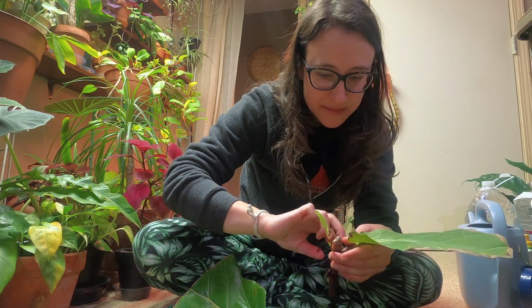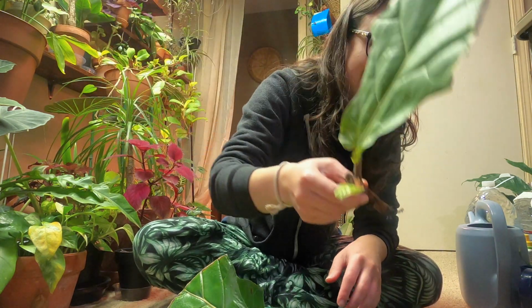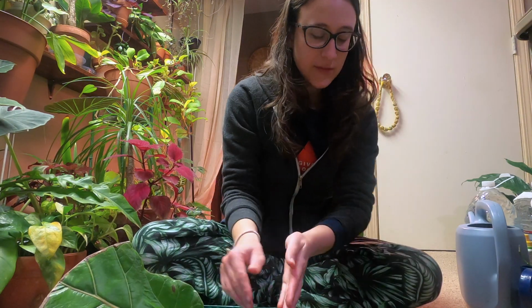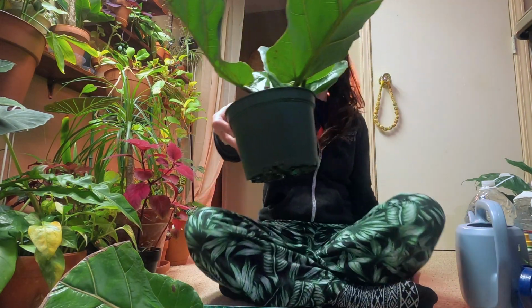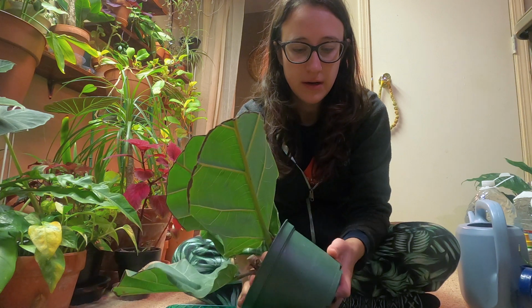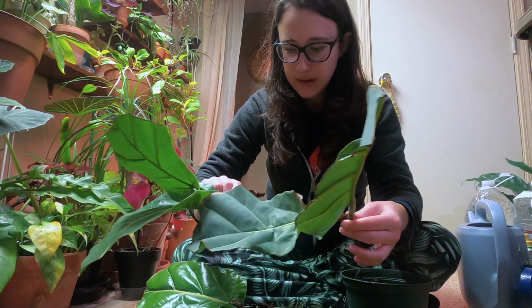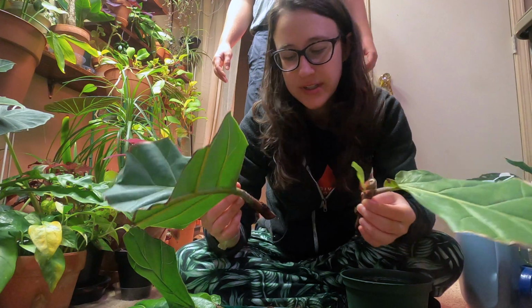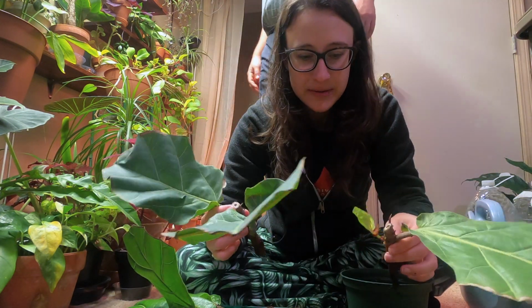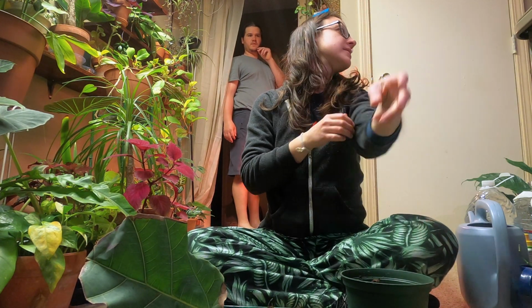There's a root. Okay, so we only have roots on one. Maybe root. And this one did not have roots yet. Not super rooted either, but this one does have a root. I'm trying to decide maybe I should wait a bit. Yeah, the roots are very small. And maybe I'll put them in the pot so then they could just root in the pot that is the size she wants.